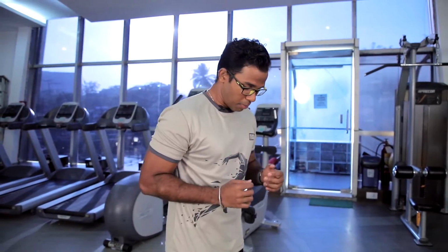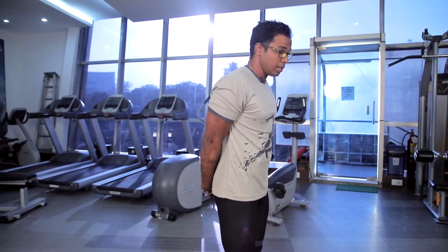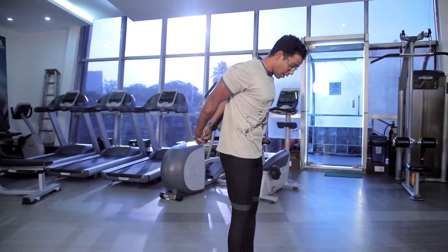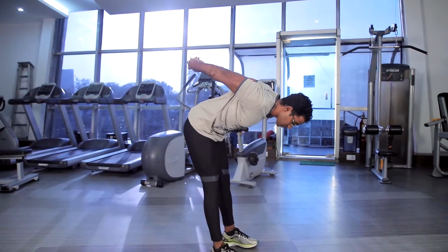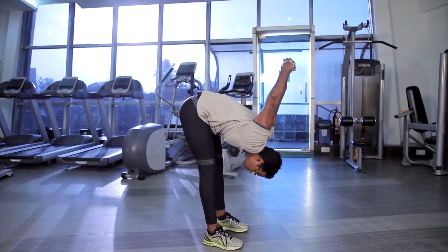So the next stretch is for your shoulder girdle. Simply just cross your fingers. Make sure your elbows are straight. Roll your shoulder out, drop it down and slowly start bending forward. If this is quite comfortable for you, you can go further.